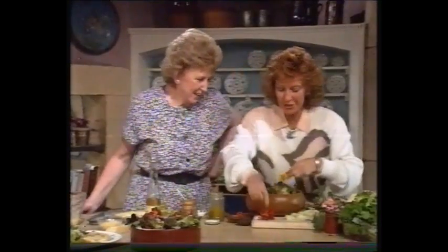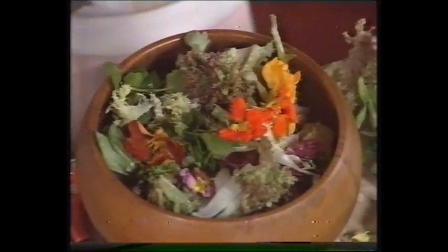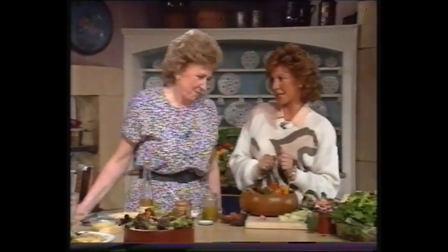So a good toss. Lovely colours. And then the flowers in the top. There's your beautiful salad. Just go with marvellous all the other things that I showed you. A wonderful base for the salads I showed earlier.